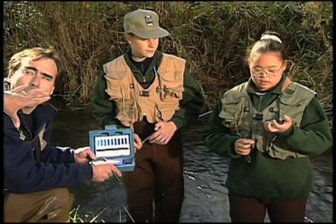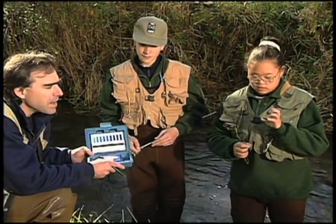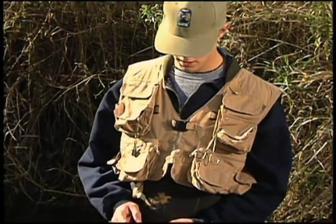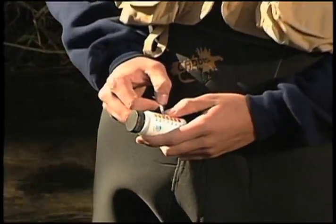Explain the dissolved oxygen. What is that exactly? That's the amount of oxygen which comes from the atmosphere and also from plants that is in the water, and that's useful for aquatic organisms. They need that in order to breathe underwater. Okay, Hans, go ahead. I'm testing the pH levels in the stream, and I found it at about 7.5.